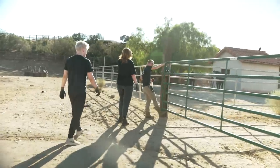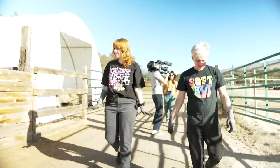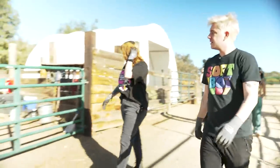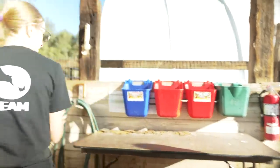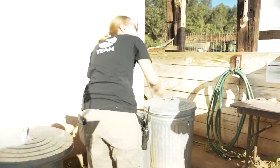Are we going to be doing anything with the horses? Well, yeah, we are going to be feeding them. Cool. We're going to go in here. This is our horse tack area. So we're going to be preparing the mashes for the horses. We are going to be putting pellets into these containers. How many of these? All of them? Or just these four?